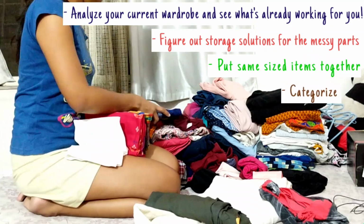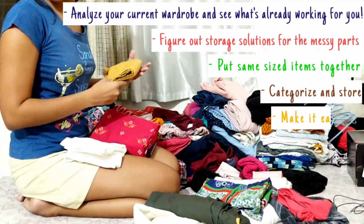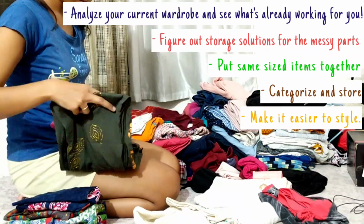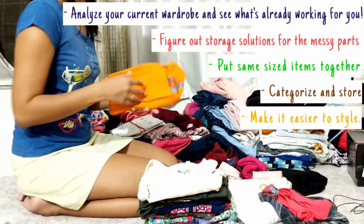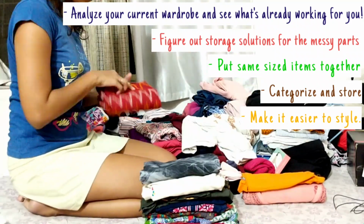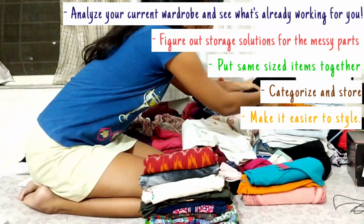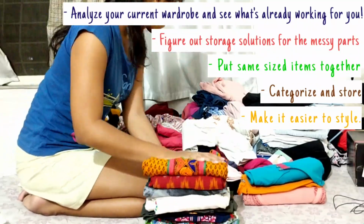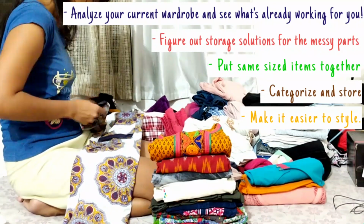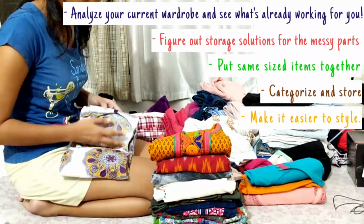The fourth and the fifth tip is to categorize and store so that things are easier to style. Usually the mess gets created when you are trying on options. So what you can do is store even your tops in categories like basics, crop tops, full length tops, or party wear tops. What this does is, with every option you have to choose, if you are styling a pant, then you have a very particular set of tops to choose from, so it reduces the mess.